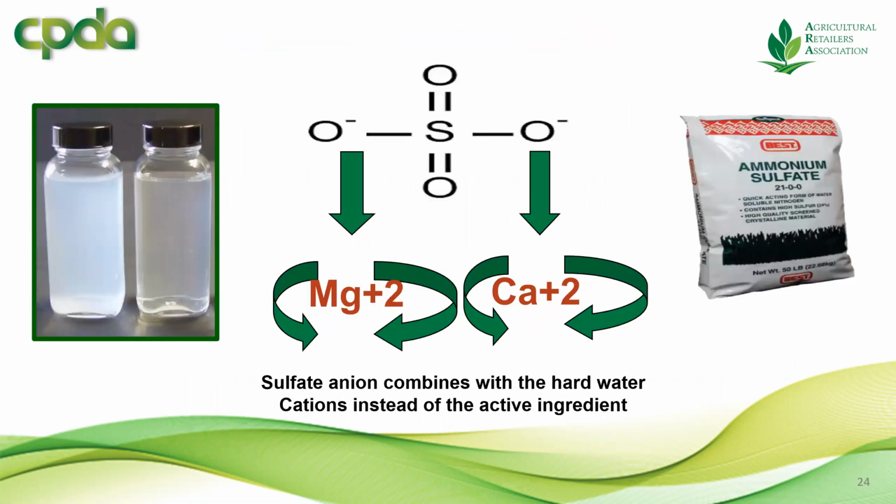The way AMS works from a water quality standpoint is that when we introduce sulfate ions, like we show here in this picture, we have two negative charges that readily compete with the glyphosate for the magnesium and calcium positive charges that are present in hard water. And by doing so, it essentially keeps them from binding with the glyphosate, or retards it, and prevents the antagonism.